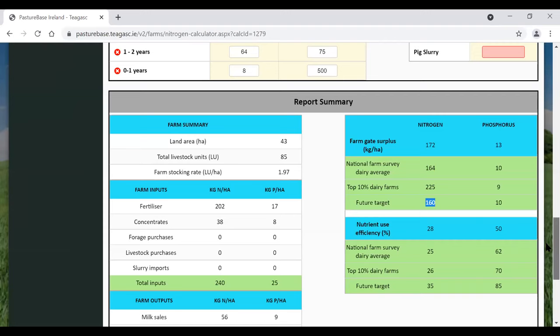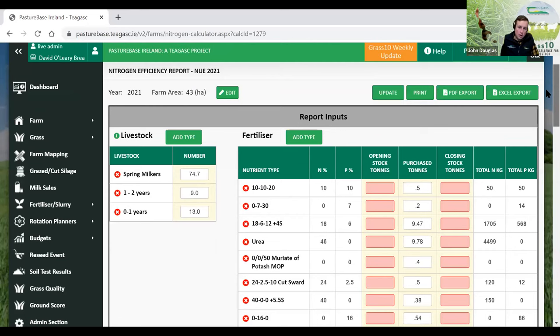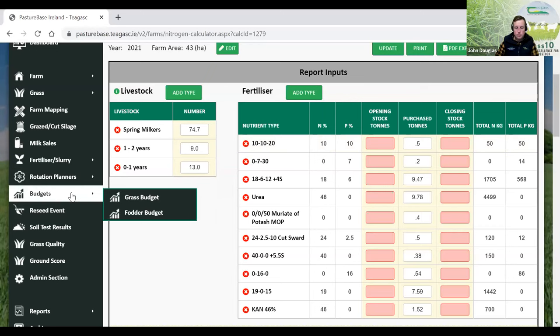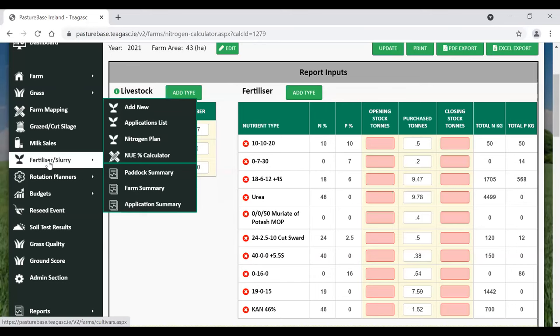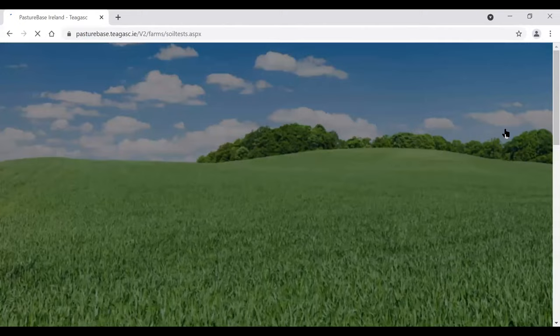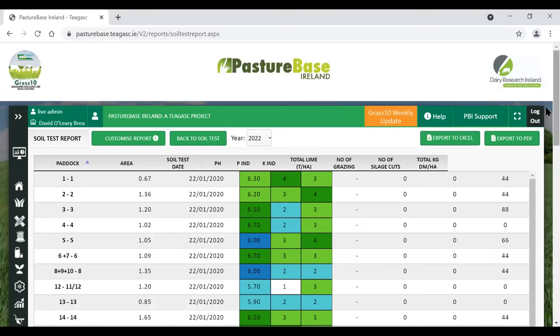So if there aren't any other questions on that, Joseph or John or David even. No, there's probably just one, Micheál. It's on the soil test report. There's a question from Jim White: can we link the fertilizer applied to soil test results? That's probably the best way of linking them, looking at the soil test report. If you go down the left-hand side here to soil test results, this would be the quickest way of doing it. Over on the right-hand side here, we have soil test report, blue button. If we select that, it'll bring you in to this report.